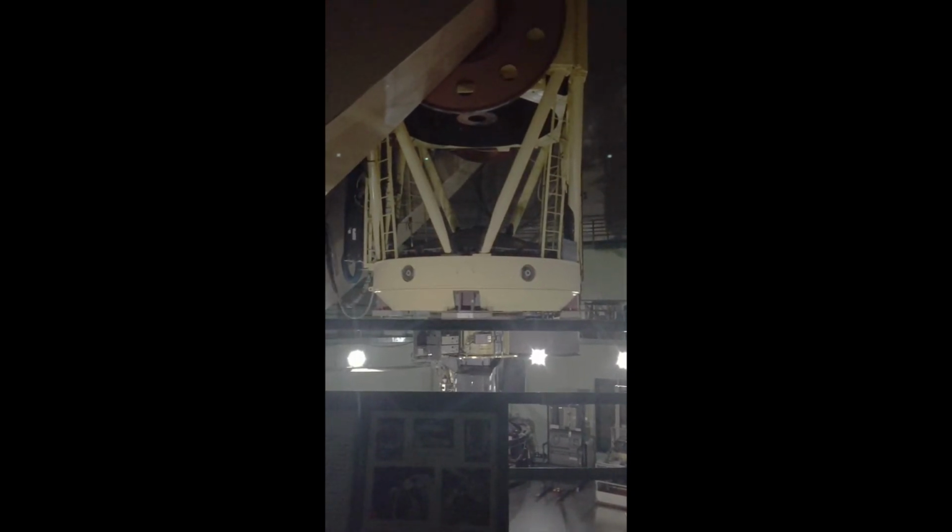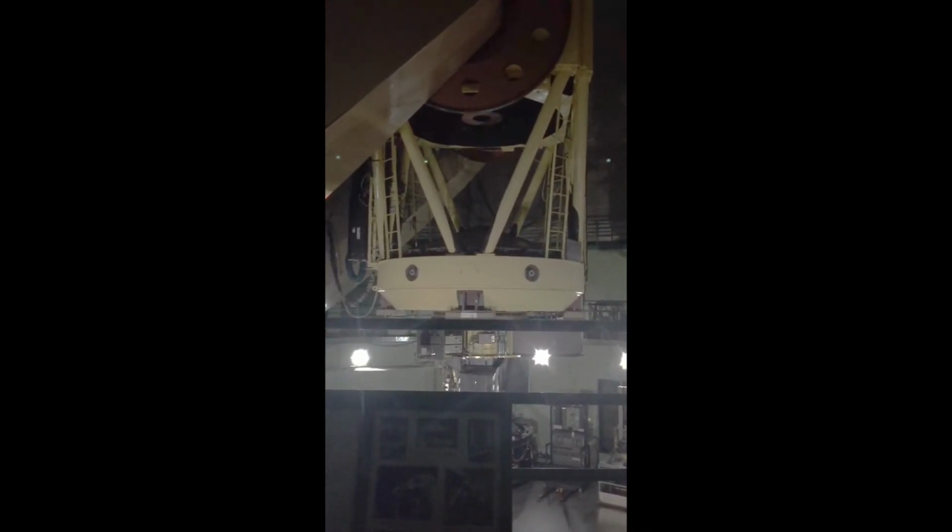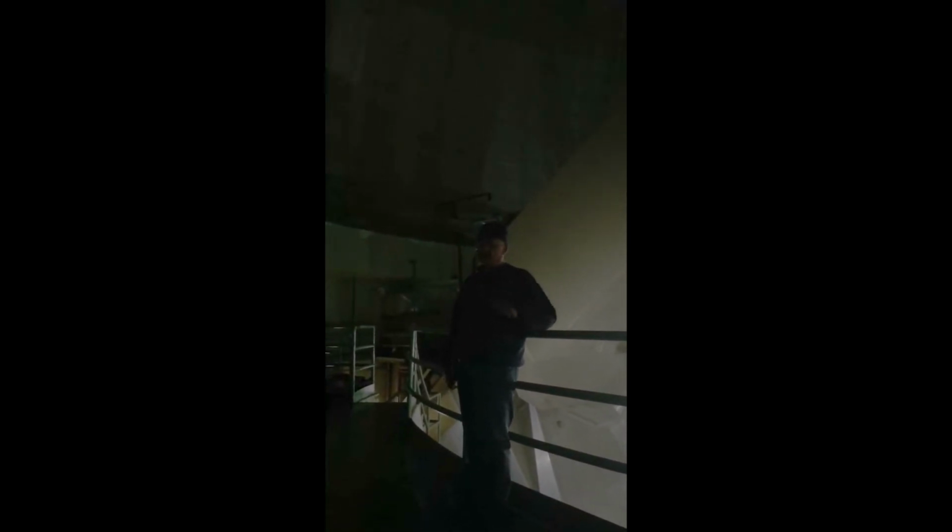So there are 3 types of configurations for this telescope. There's the dome. Look that way. Well, let me give some history first, okay? This telescope was commissioned back in 1959.